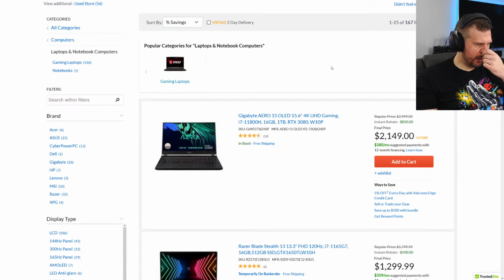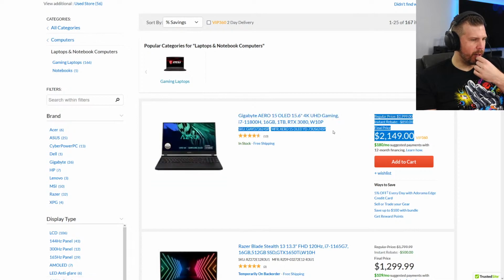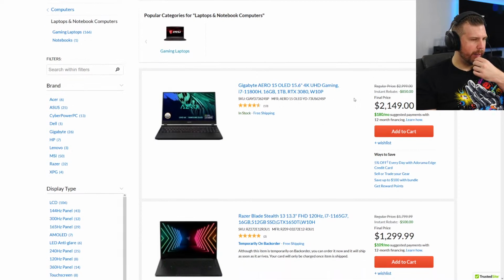All right, so percentage savings. We've got an Aero 15 OLED, 4K gaming laptop, 3080, 1 TB. Interesting. It's so weird having a 3080 with an OLED, but that's a good price for a 3080. It's just the OLED display, and it's a low TDP, so it's really not going to be that good. I guess I would probably price this at around $2300. So it's still better than average on the pricing.